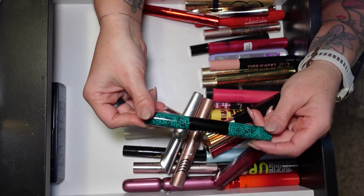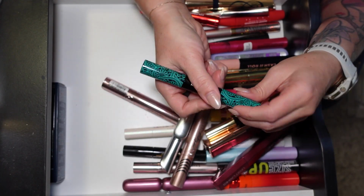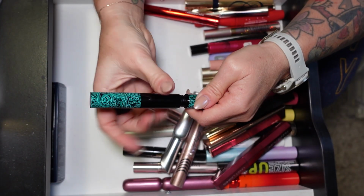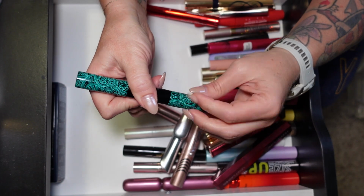She Glam. Oh, I've had this for a minute. It expired in September of 2024, but it had 2 different ends. So you had this type of spoolie, which was kind of curved and spiky, and then this side, which was kind of the volumizing. But like I said, it's expired.